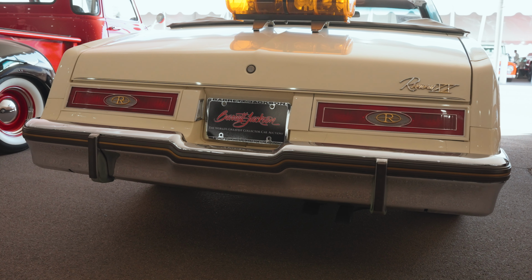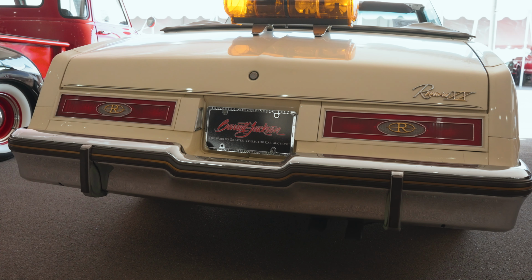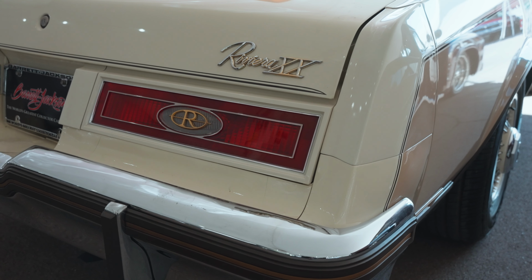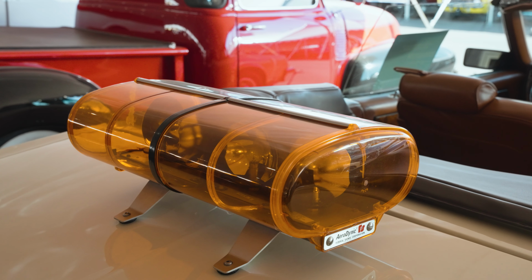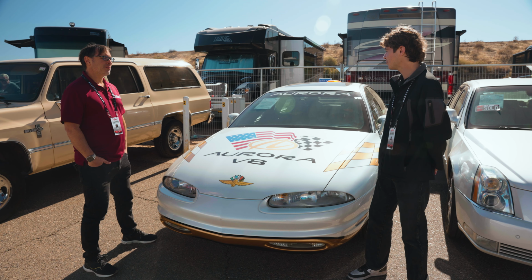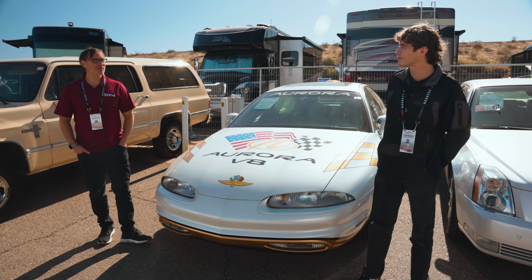It's very cool. It's always very cool to see these pace cars here at Barrett-Jackson. Absolutely, and we have to thank the GM Heritage Center for letting them go and allowing collectors to buy them. 100%. Well, Diego, thanks for looking at these cars with me and exploring their history.